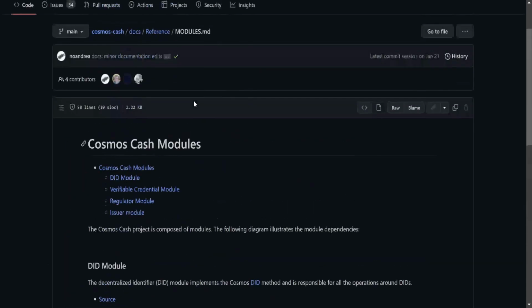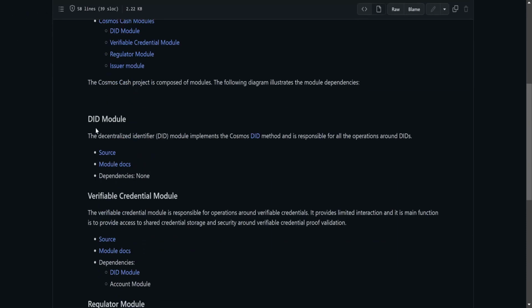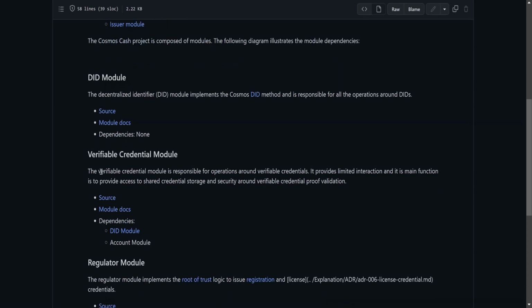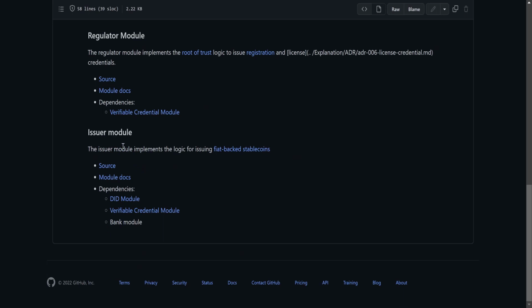What is interesting about the Cosmos Cash protocols are the Cosmos Cash modules. So DID module, the decentralized identifier module, implements the Cosmos DID method and is responsible for all the operations around DIDs. Verifiable credential module, regulator module. The regulator module implements the root of trust logic to issue registration and license. And the issuer module. So the issuer module implements the logic for issuing fiat-backed stablecoins.